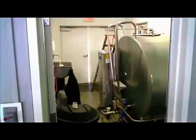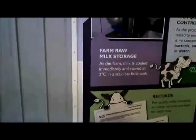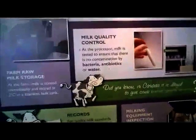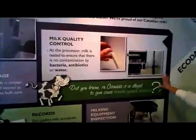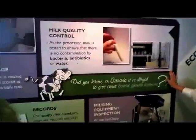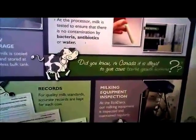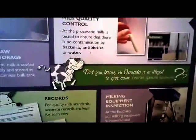They have spent a lot of money to bring first-class education to the public. Now here's the milk storage tank. And in a moment, we will go to the observation room. Again, another storyboard. And it says here, I don't know if you know this or not, but did you know in Canada it is illegal to give cows bovine growth hormone? In a lot of countries, they still do. And it tells you how they keep the records and the milk quality control on this particular dairy.